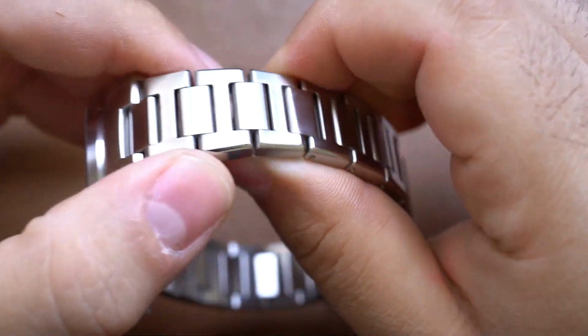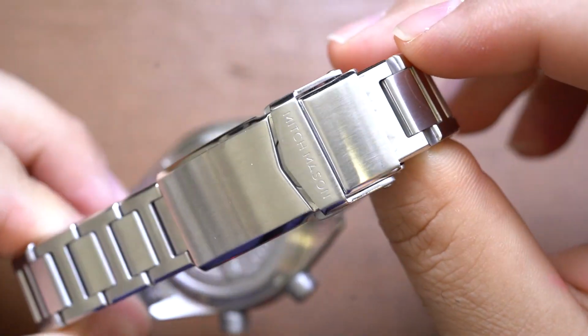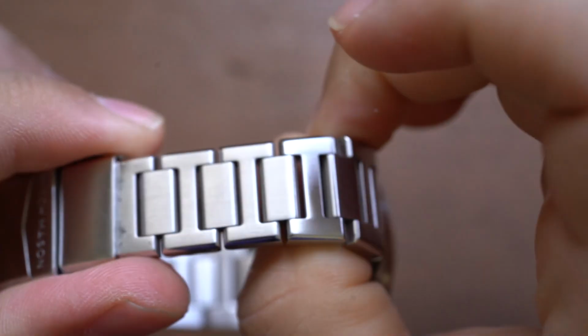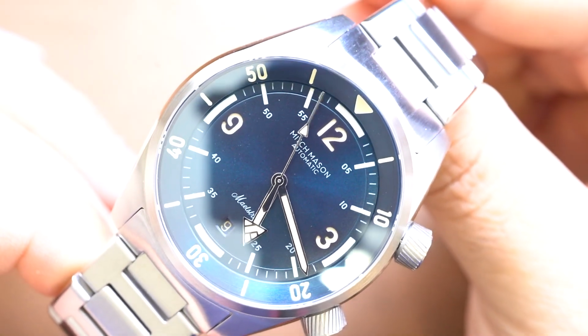The bracelet is an H-link style bracelet, also 316L stainless steel. Very, very smooth and no weird hindrance or hair pulling or binding of that bracelet. Nice and mobile links, and it looks pretty nice, honestly. Not the most advanced clasp, but you know, it does the job.